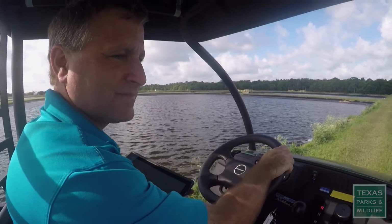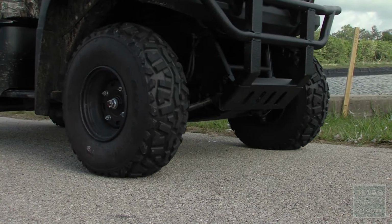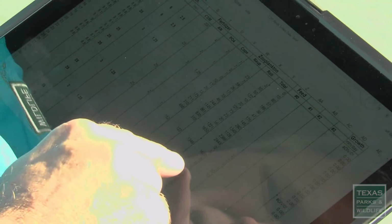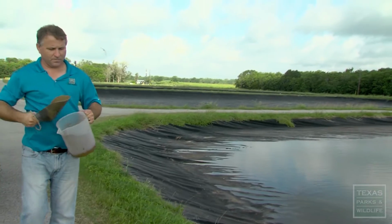One of my responsibilities as a biologist is we're going to read the ponds. We take a lot of data here. I can see what the oxygen has been, how many fish were stocked, and what size the fish are. We're trying to produce 400,000 fingerlings in a 1-acre pond.